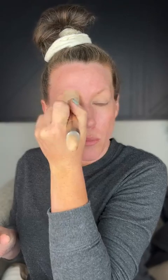And I'm going to keep it really simple with my eyeshadow today, A, because I have to go to work, and B, this has just kind of been my go-to all week.